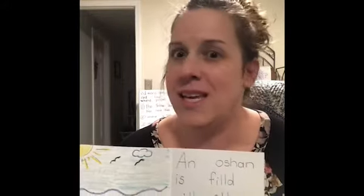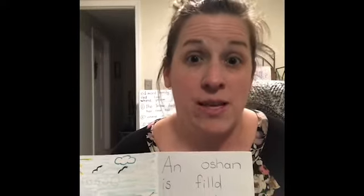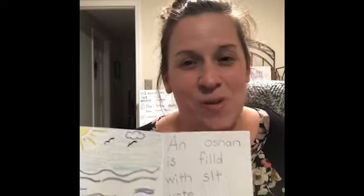So parents, please don't focus too much on spelling those words the correct way unless you know your child does know how to spell that word. Really, I want them to spell the high frequency words the correct way. So we're going to have fun with this. I want them to enjoy writing.